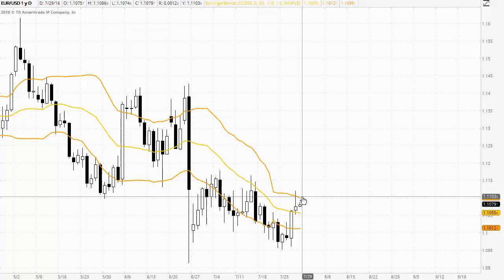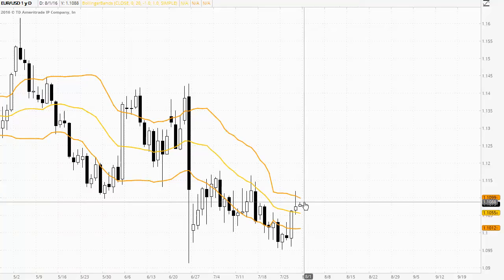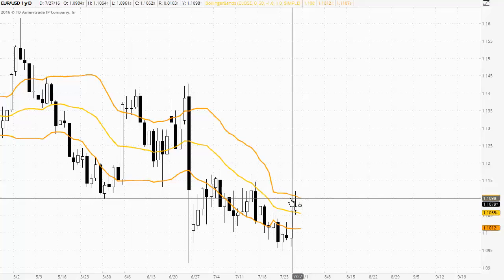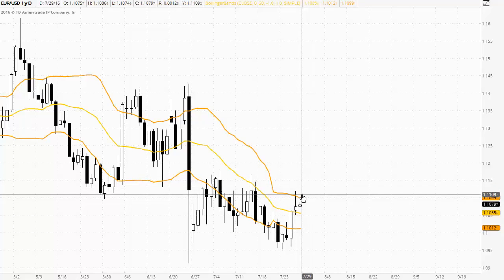Now, also we need to consider, with the bands being squeezed tight as well, that does suggest that we are looking at a cyclical low in volatility, and suggesting that we should start to get ready for some trending action in either direction. Now, obviously, we don't know for sure what direction that will be, but we will be guided by our breakouts and follow through from the bands.